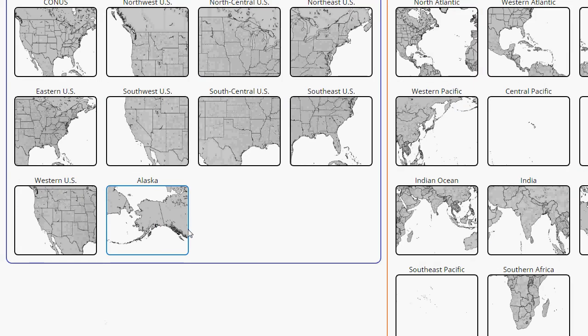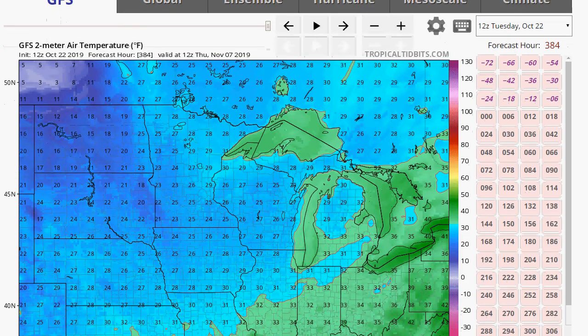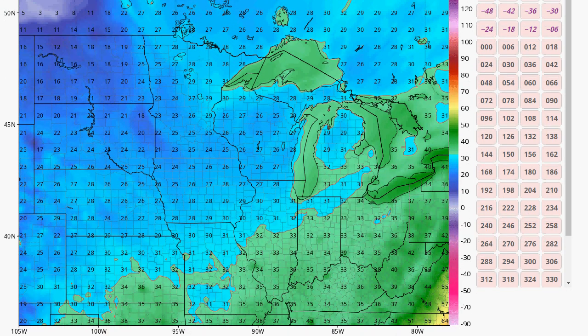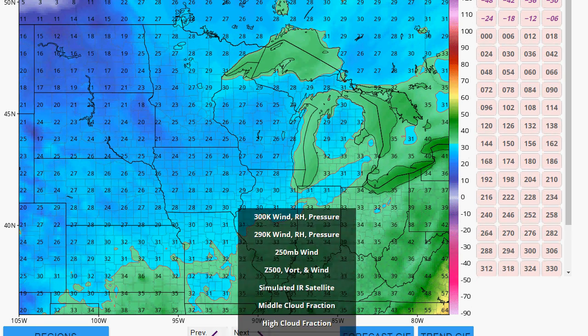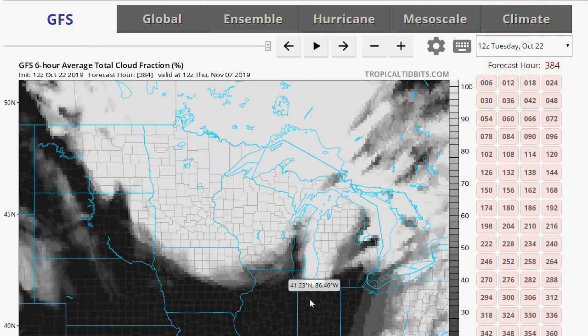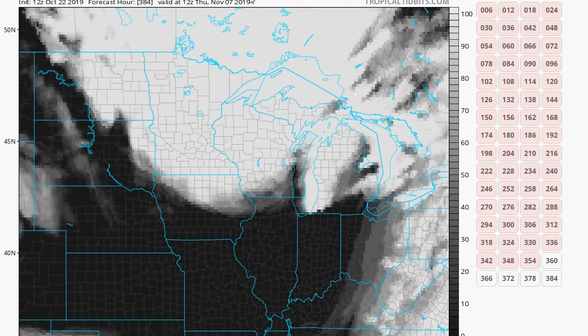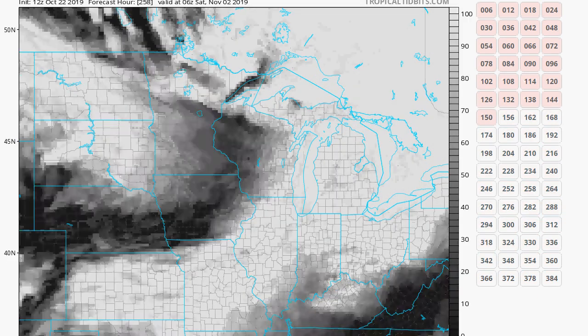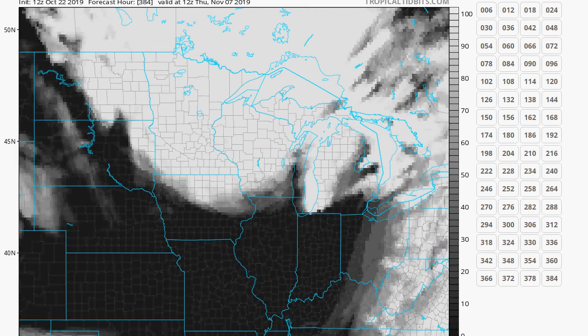Well, let's just take a look at the north central U.S. We're going to look at those temperatures. Wow, that is something. I can't wait till that. I like the cold weather. They're also going to be getting snow too with that. I'm curious to see how much snow they're going to get.